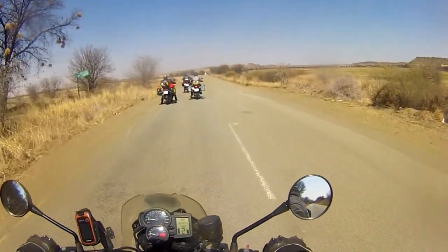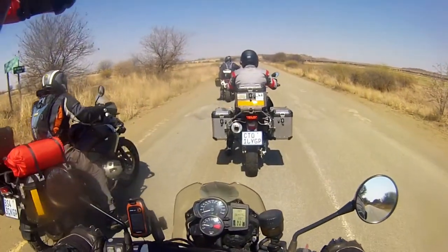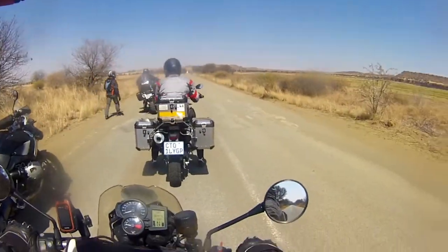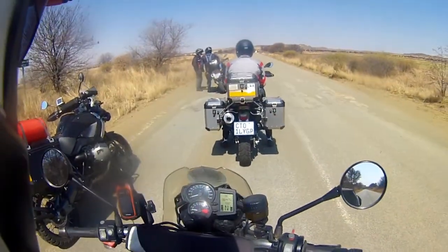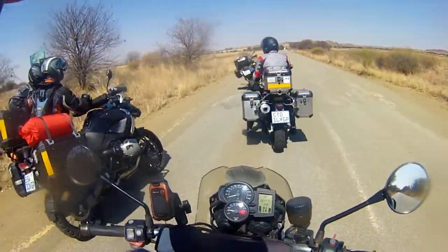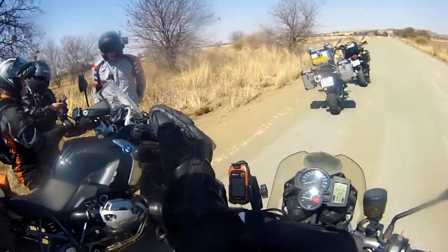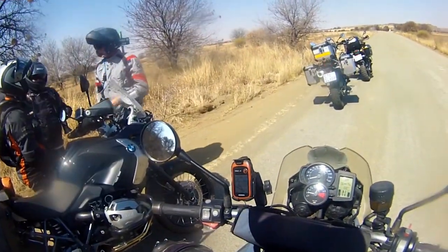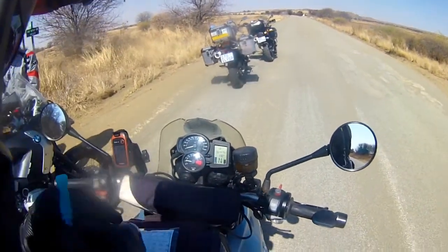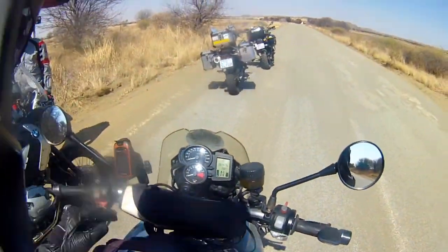Yeah, we're stopping again. I think the dirt section ahead was a little bit unexpected. The four of us opted to actually ride the tar road down instead of the dirt road. But Maselspoort wasn't too far ahead. In about another 5 or 6 kilometers, and after discussing if this is the right one or not, we decided that it was and that we would take on the last little bit of dirt.